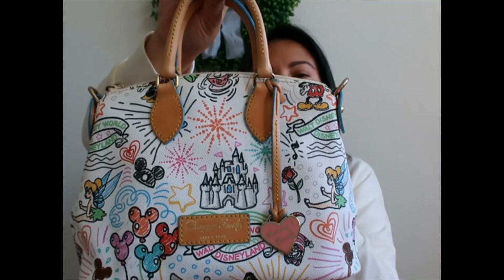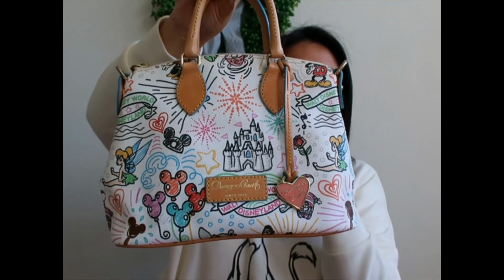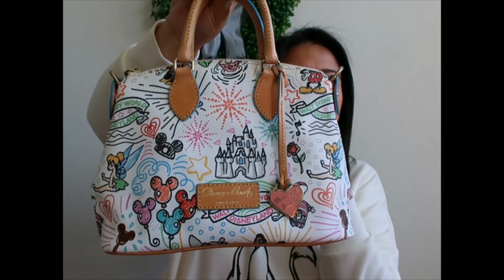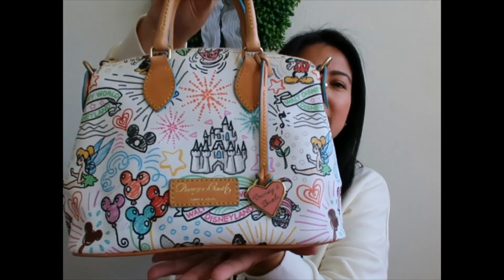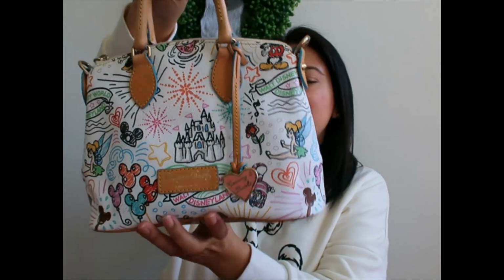I didn't know a lot about placement back then. But I just knew that I really liked to have the castle here, and I think that honestly, if they still had the bag, I would have looked harder to try and find the perfect placement.